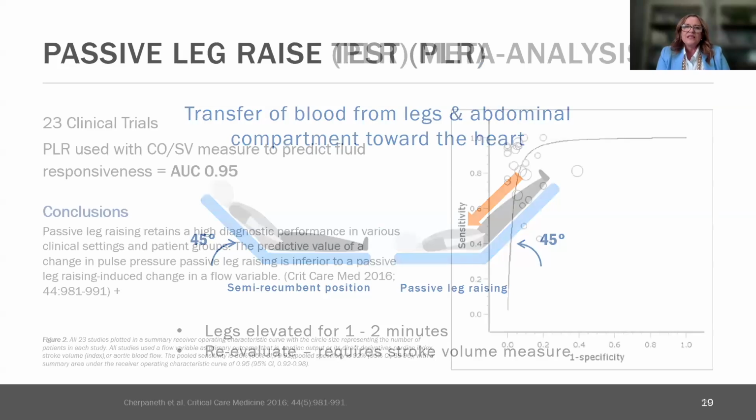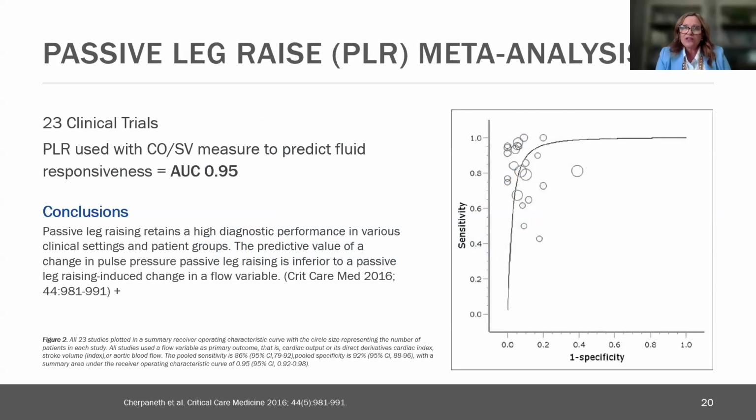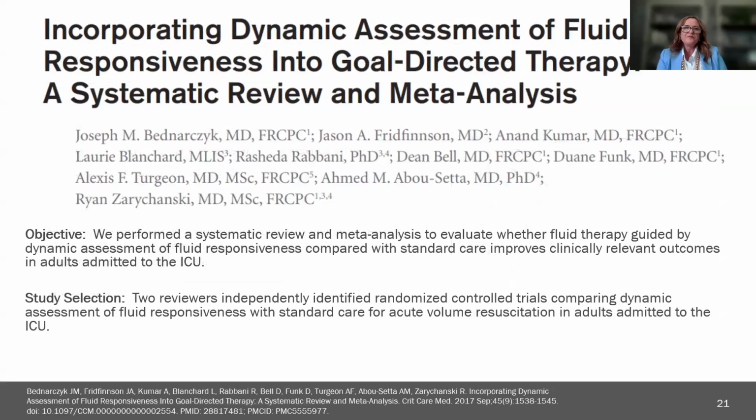Next slide. Now, when I mentioned how accurate this was, this is another meta-analysis of passive leg raises, and it shows 23 clinical trials where the PLR was used with cardiac output and stroke volume measured to predict fluid responsiveness. That area under the curve was very high, like 95% accuracy. So very excellent, and is an easy test to really, you can train nurses, doctors, residents, even techs can do a passive leg raise. It's not difficult. Next slide.